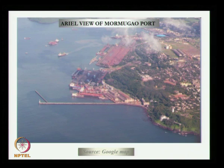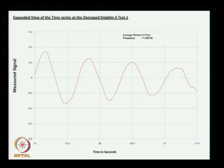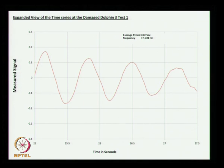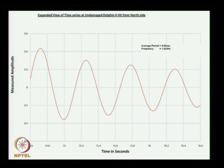Okay. We have fortunately two dolphins. So this is for the damaged dolphin. Frequency is 1.429. This is for the damaged dolphin. For an undamaged dolphin, the frequency should be higher. Right, this is for the undamaged dolphin. You can see the frequency is 1.923 hertz, right? This is higher. Period will be lower because the stiffness of the undamaged dolphin is higher.